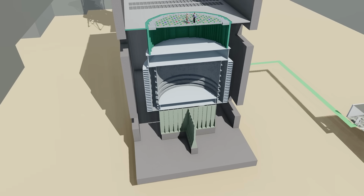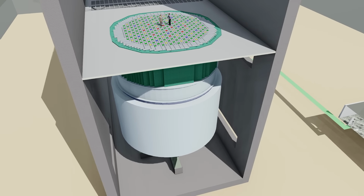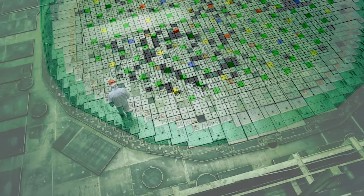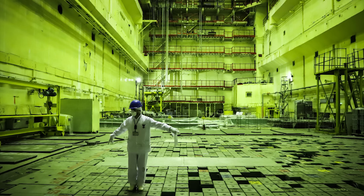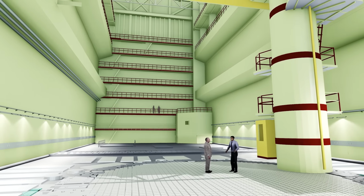The reactor was serviced from the reactor hall above. Refueling could be done while the plant was at full power. This is a big advantage of the RBMK design, but was only possible because there was no pressure vessel. This can be likened to driving without a seatbelt, which is convenient but not wise.